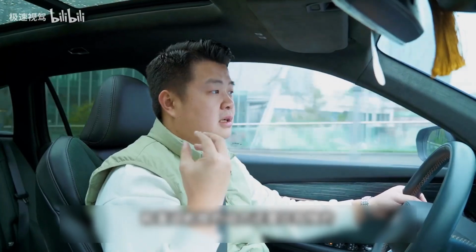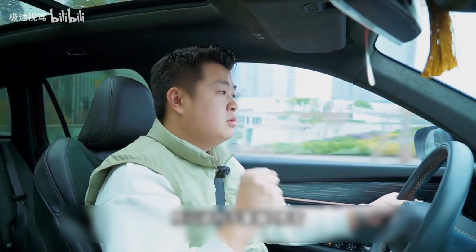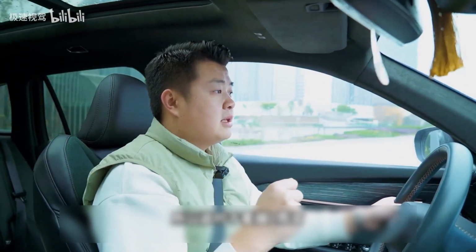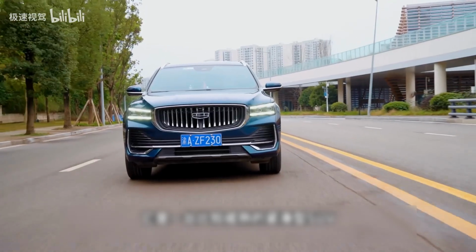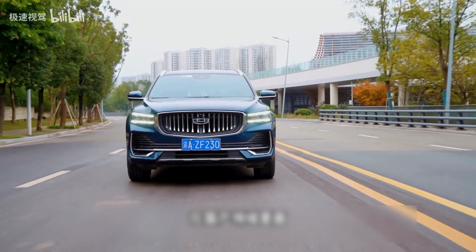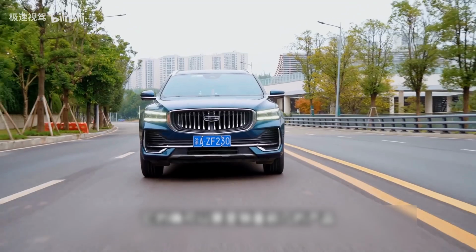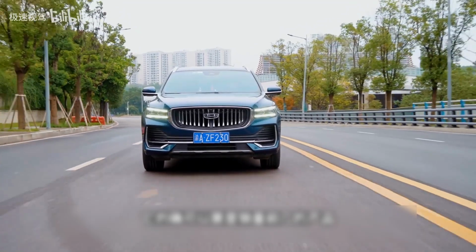We'll summarize the key driving characteristics of the Monjaro. This segment will help you understand its strengths and weaknesses. Now, let's switch to the Changan 4th generation CS75 PLUS Ultra. Let's clarify that the biggest change in the Ultra version is the addition of the 2.0T engine. We'll display the power specifications on the screen for your reference.